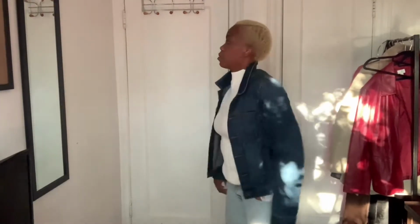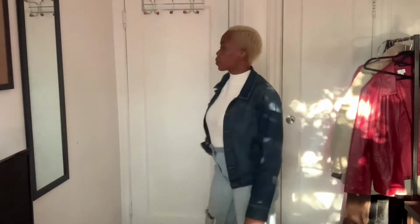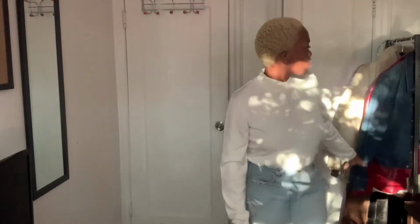Lightweight. This is light. Not heavy at all. Honestly, I was just eyeballing it and taking it. I'm big on solid colors. I can tuck it in too. Few more.